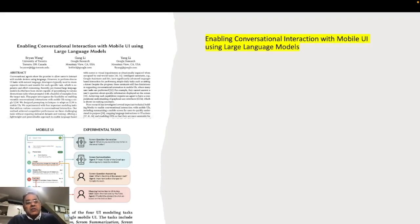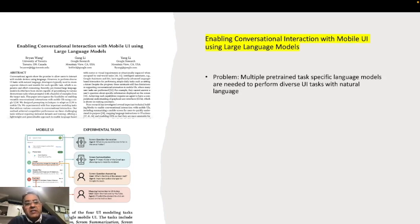Hi everyone, so let's look at the next research paper. Now the title of this paper is Enabling Conversational Interaction with Mobile UI Using Large Language Models. Now the problem we are trying to solve here is that there are multiple pre-trained task-specific language models that are needed to perform diverse UI tasks. When you talk about natural language, right?